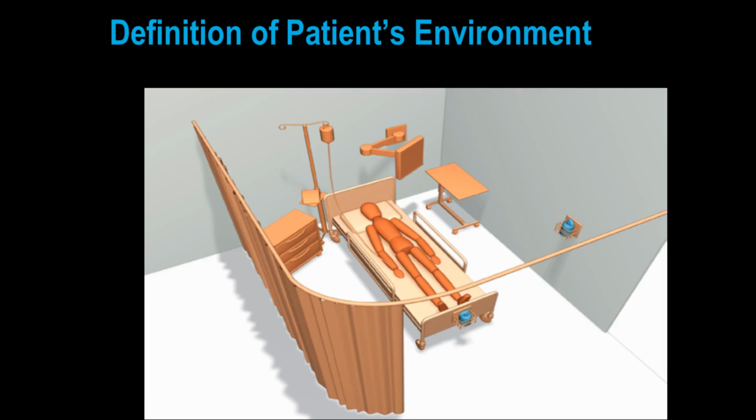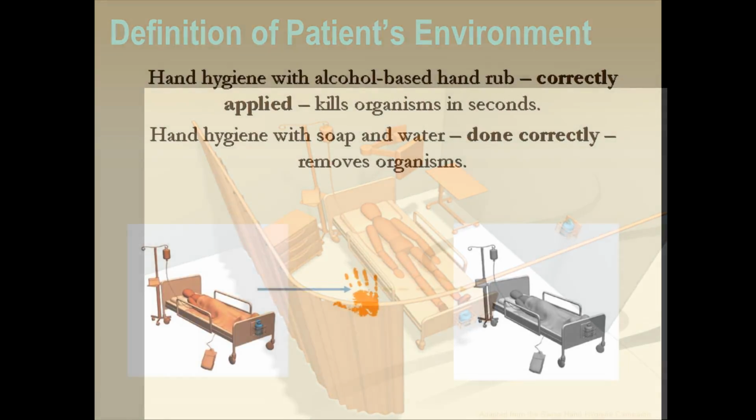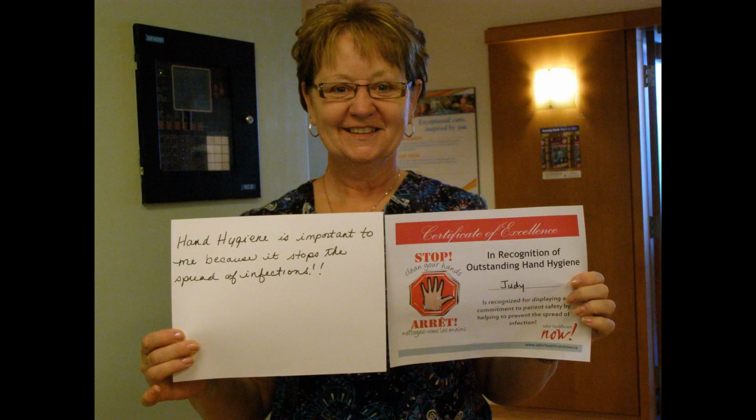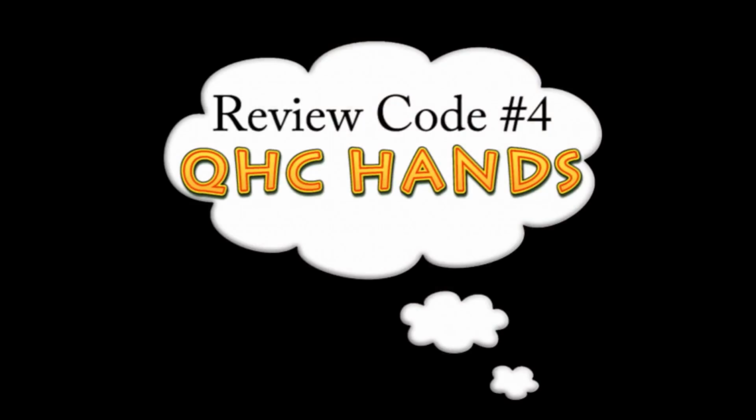For example, if you're delivering books and magazines to patients and you go into a room with two patients, if you start at patient A, perhaps you've touched the bed rail or nightstand as you chat with the patient. You need to clean your hands before you go to patient B to ensure you don't pass anything along that could make that individual very sick. In a hospital environment, the expectation for hand hygiene is extremely high, and for very good reason. Please take note of the fourth review code for filling out the completion of orientation form. Review code 4 is QHC hands.